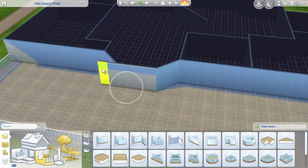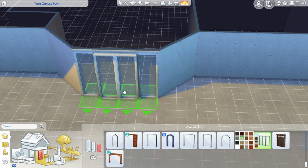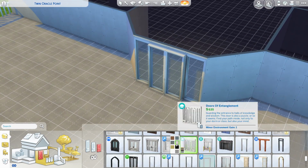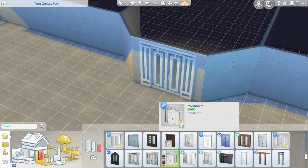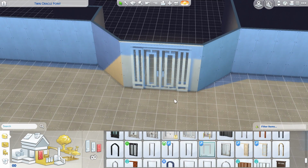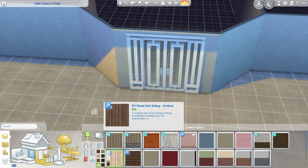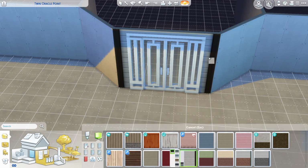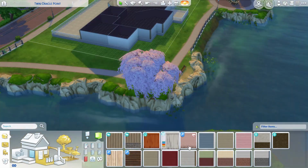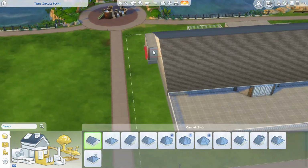I tried to do a nice angular thing for the front patio entrance, and I realized that it was offset, which I didn't mind. I'm like, you know what, there's an office on one side. The rooms are a little bit strange whenever I did the decorating for them, because I did add a lot of walls and random elements. I basically made it like their own thing instead of just leaving it how it was and then trying to go from there.